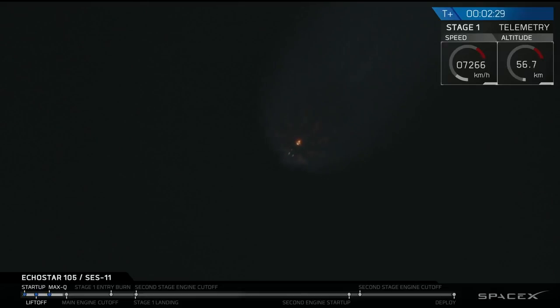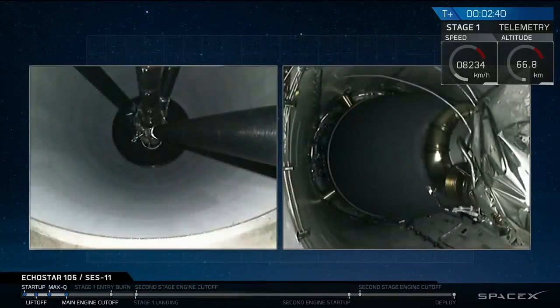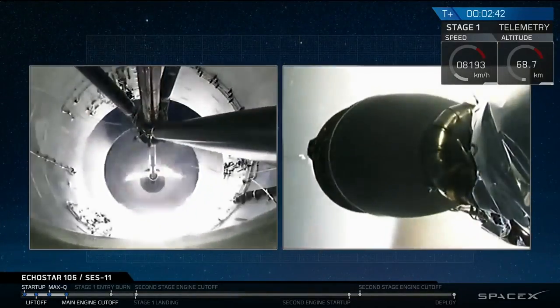Stand by for MECO very soon. We have MECO. Stage separation.